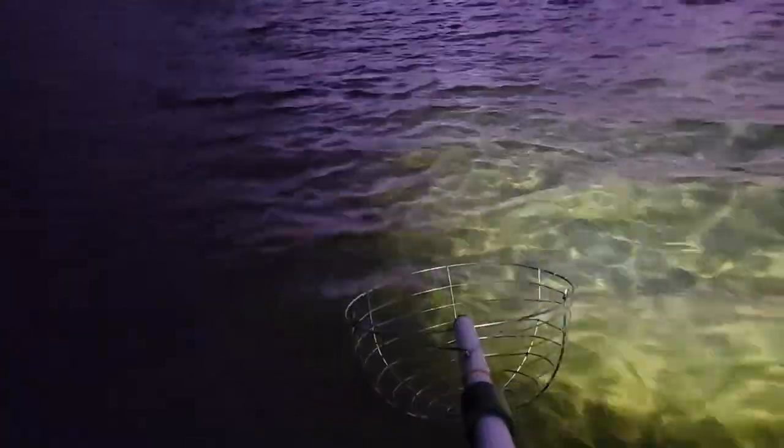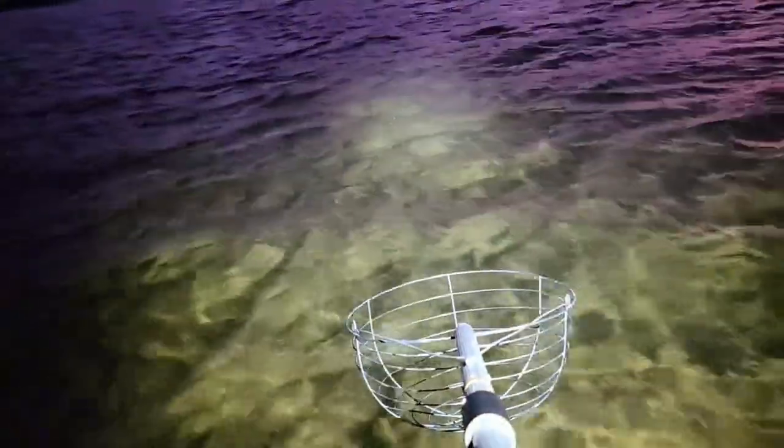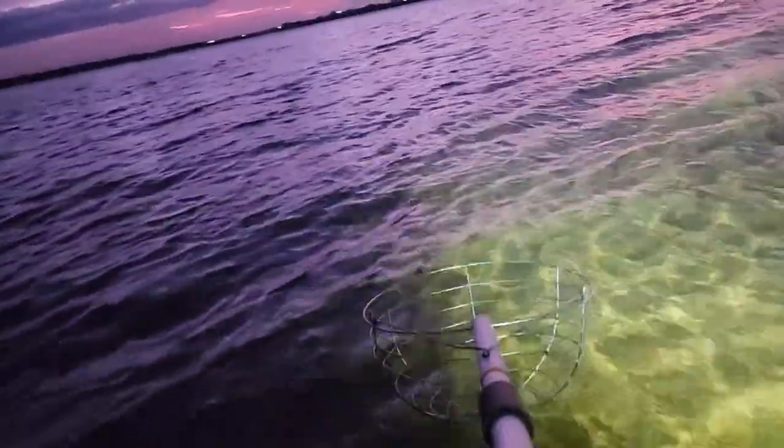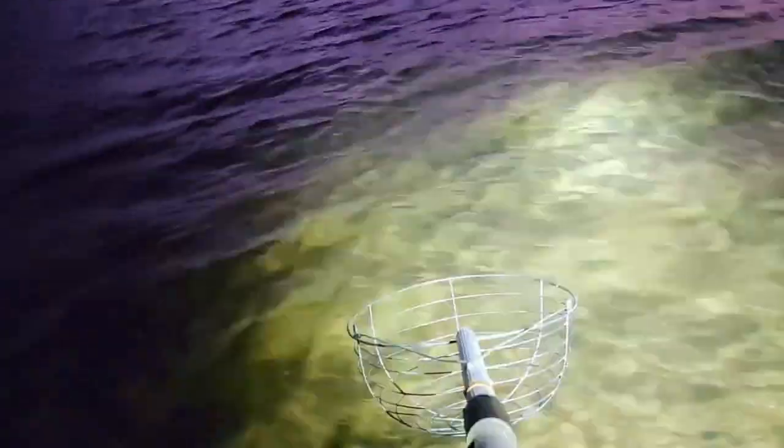You got to remember, with crabs, right, they have an exoskeleton. They cannot regulate their own body temperature. They are very susceptible to water temperatures and trends, okay? So if they get too cold, they shut down, right? And, you know, usually when it warms up, that's when they fire up.